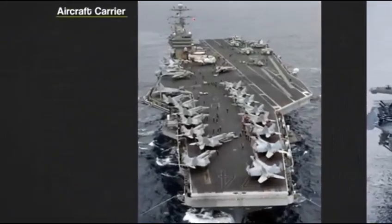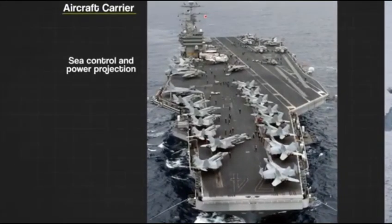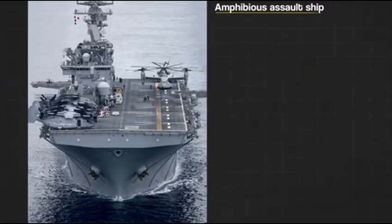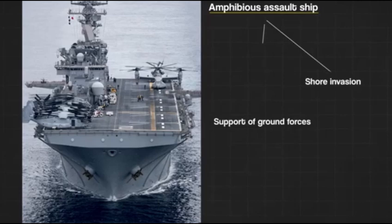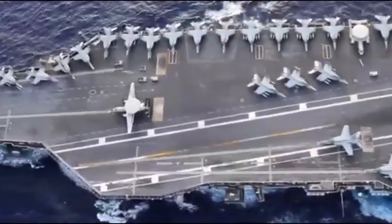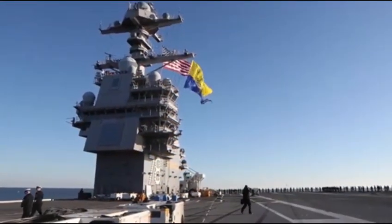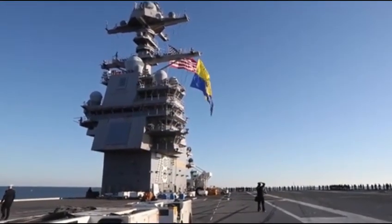So, whether it's the towering aircraft carriers, the agile destroyers, or the stealthy submarines, each warship plays a crucial role in maintaining a nation's naval power and security. Understanding these vessels helps us appreciate the complexity and scale of modern naval operations and the technological marvels that make them possible.